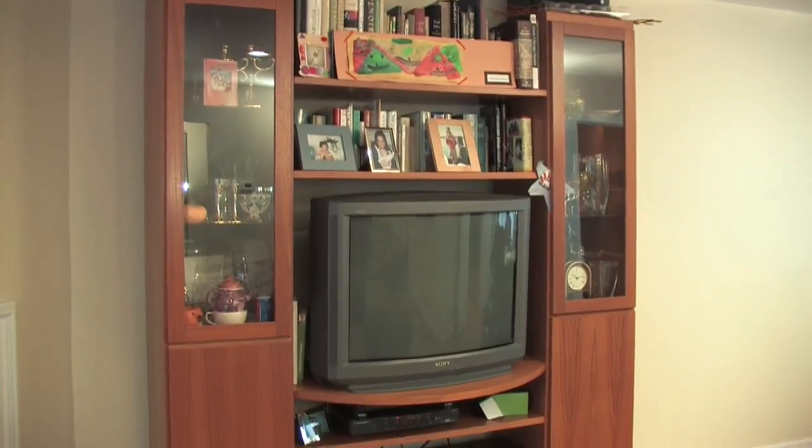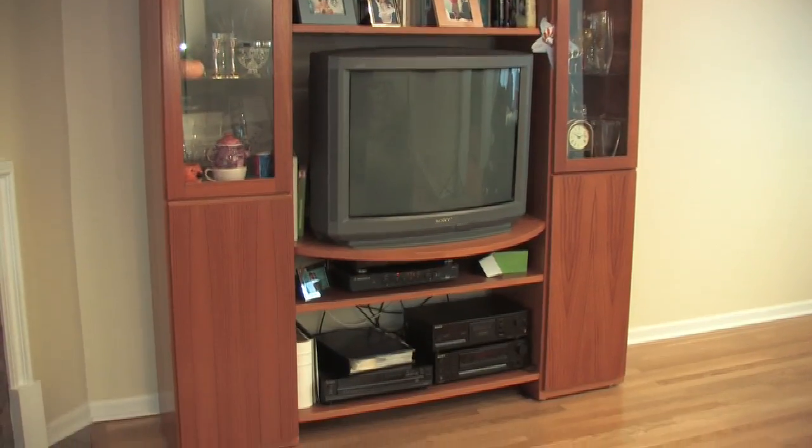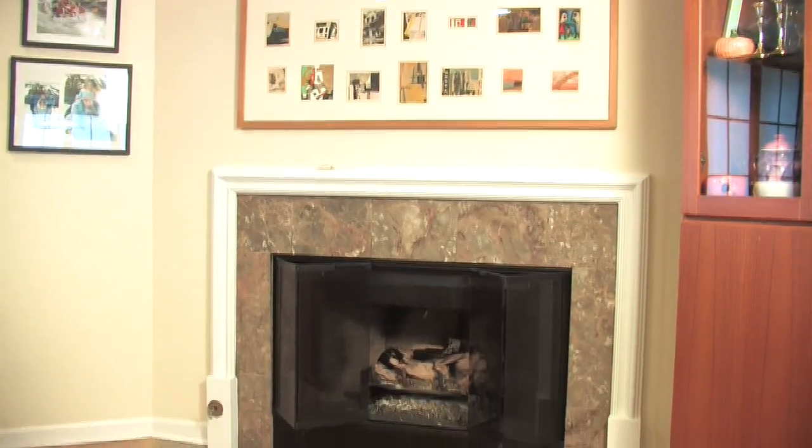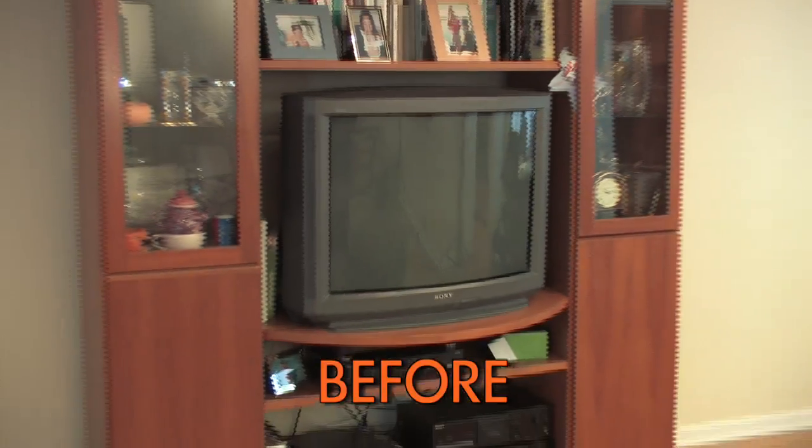The other thing I notice in this room is that you've got this entertainment center. So what we're going to try and do here is make sure that it's less of a distraction than it is right now, because we've got a lot of books, a lot of pictures. What we want people to see when they first walk in the room is the feature that's staying, and that's not the entertainment center, but the fireplace. And you've got a gorgeous fireplace, and so we want to downplay that to upplay this.